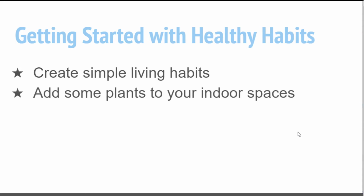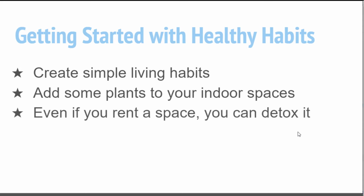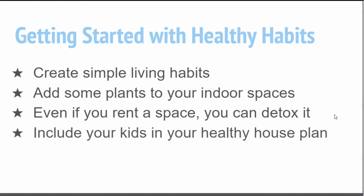We talked about adding plants to your indoor spaces and what plants should be in what rooms. I even went through, if you rent a space, how you can detox it and how you can change things even if you're in a rented housing unit.